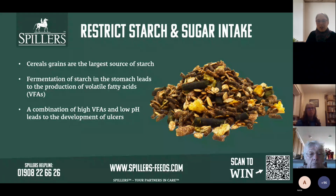Restricting starch and sugar intake is another important tip. So cereal grains are the largest source of starch in the horse's diet, and the fermentation of starch in the stomach leads to the production of volatile fatty acids. And it's thought that the combination of an increase in volatile fatty acids and a low pH in the stomach leads to the development of gastric ulcers.